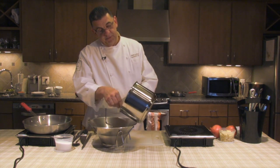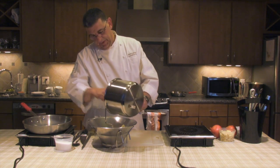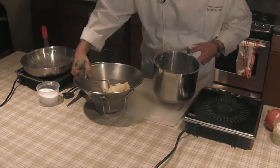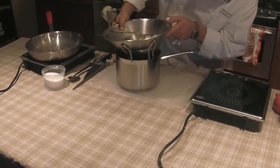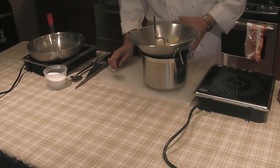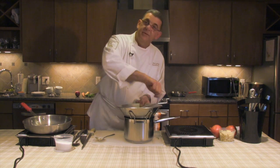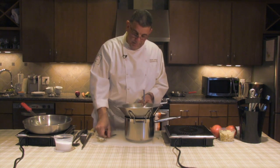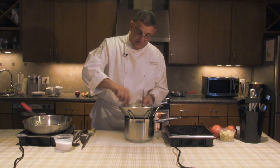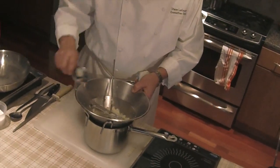So I'm going to scoop those into this food mill. This food mill comes with a little hook here, and you just hook that onto the pot like that. From there, you just grab this handle and crank the handle, and it mills the food through the holes in the die. And it's really that easy.